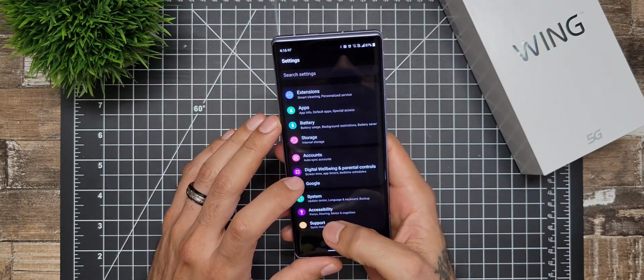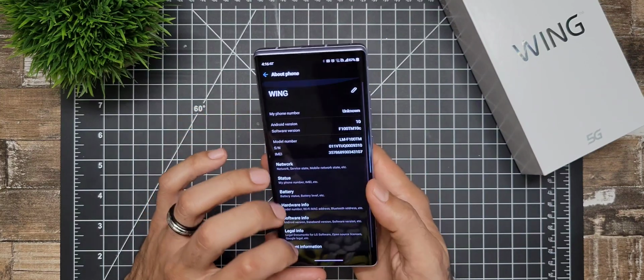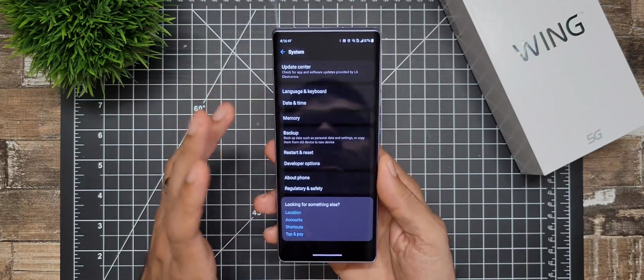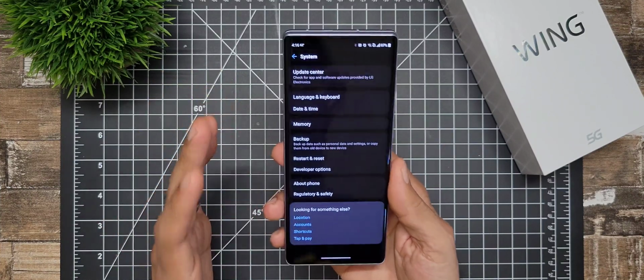We can go ahead and go into About the Phone. It does run Android 10 on here, and the latest update I believe was from January. I think I've only gotten like 2 updates since I've had this phone, so that's another thing LG should work on.